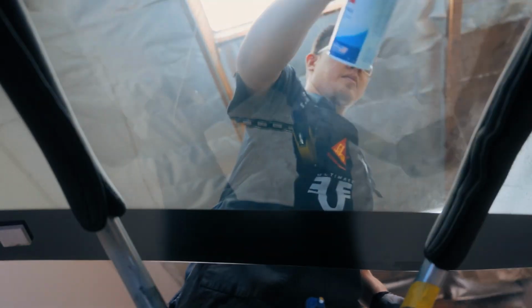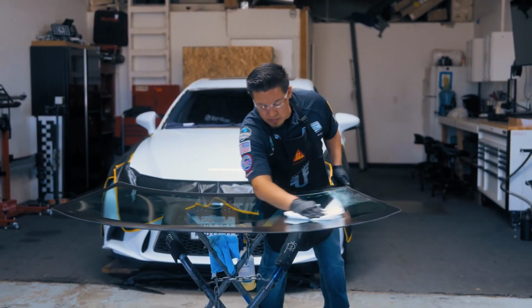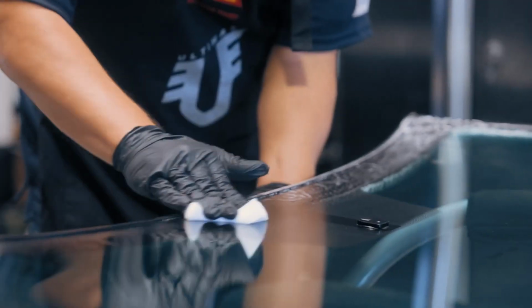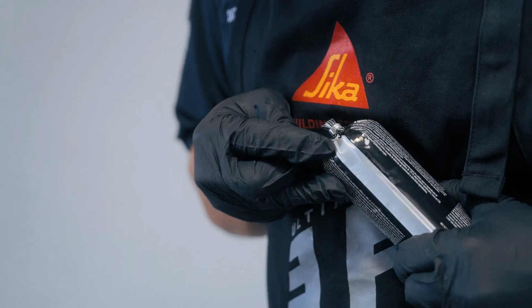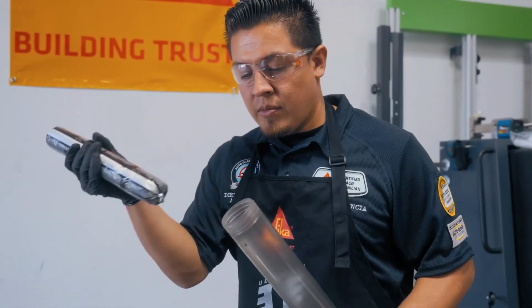One of the things that I love about Sika products is that they have so many different variations of chemicals that you can use to properly apply towards the body and the glass to make sure you have a proper installation. They back up everything. They have crash tests. They have safety videos. They have so much information that actually is there for consumers as well as technicians like ourselves.